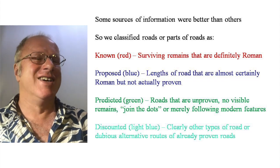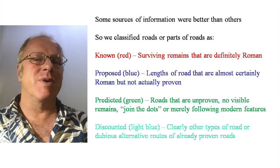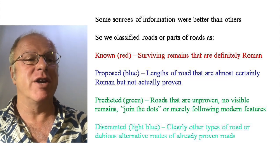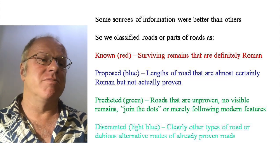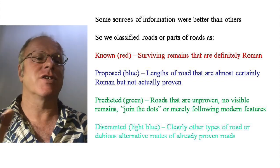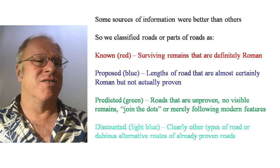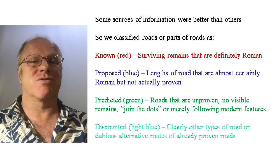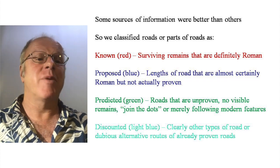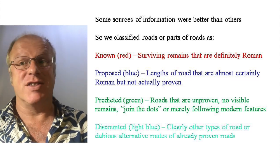Even definitely. The next ones are lengths of roads that we can't actually prove. They're often damaged, or they're following on from a known bit of road, and maybe underneath a modern track or something like that, but we're fairly sure that we've got features that are to do with the Roman roads. And then we've got lots of these predicted roads where we know there's got to be a Roman road going there between the fort and the last bit of Roman road or whatever, but we don't really know where it is. So we can kind of join the dots, saying we think it goes roughly in this direction.